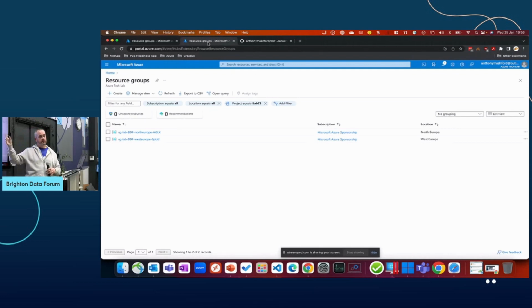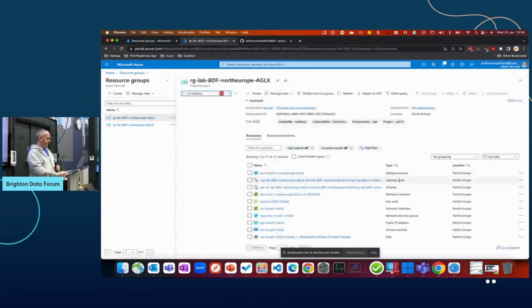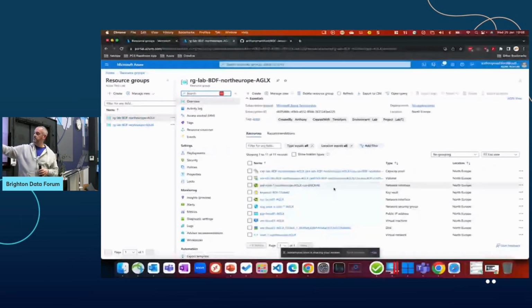And some of the features that are in there are also just to highlight some of the capability. So let's have a quick look. This resource group's in North Europe. The resources we have in here: capacity pool, volume, network interface card, because this is network attached storage. So when you create your first ANF volume, it will create a network interface card.